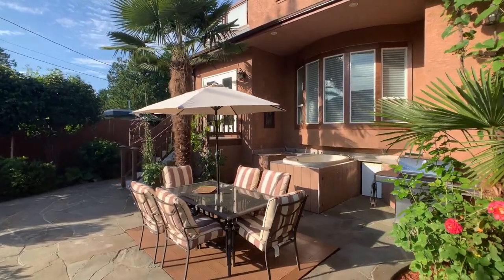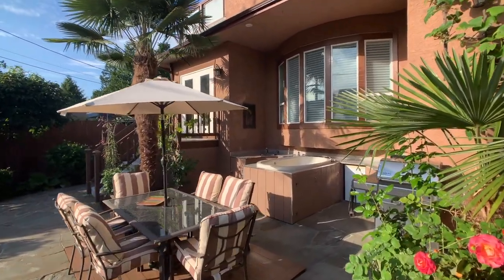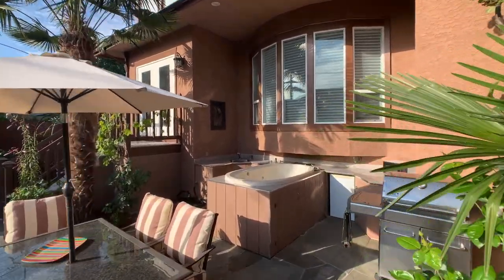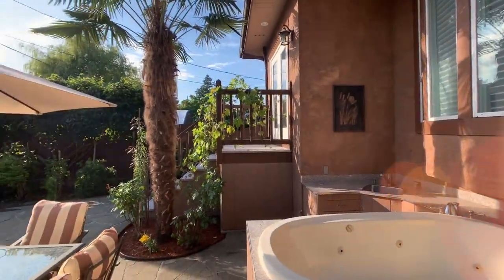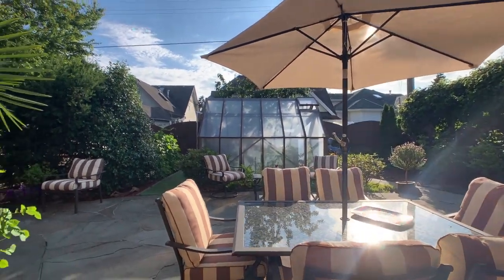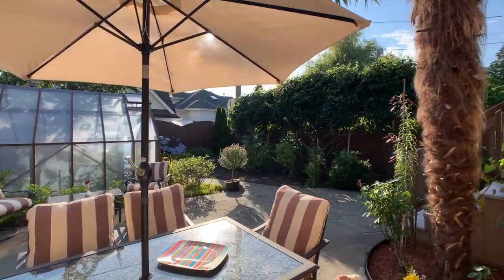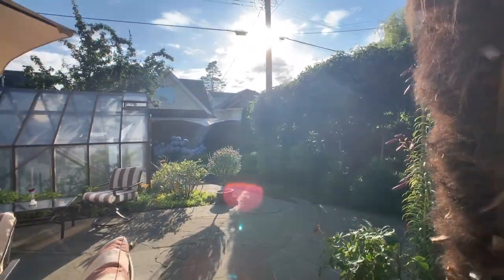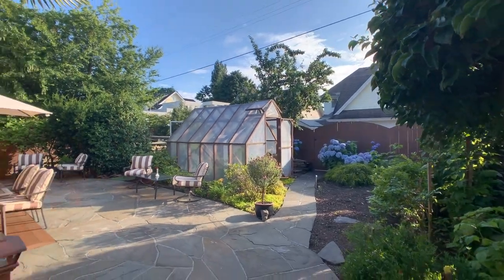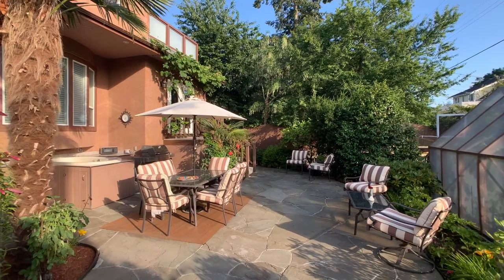So the owners added a raised soaker tub there and barbecue and countertop area with hot and cold running water. And there's another look at those palm trees. Beautiful, really nicely set up here. What a great place to sit and relax or entertain family and guests. Lots of space here for gardening, planting flowers, etc. Another look at that patio space, which is quite sizable.